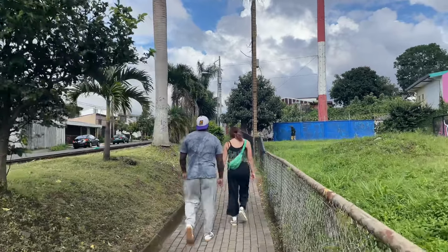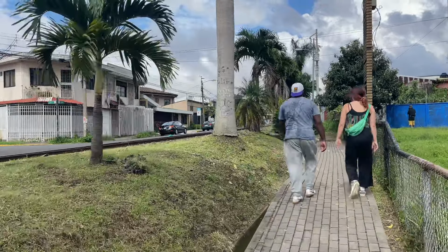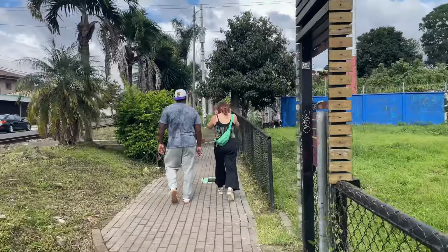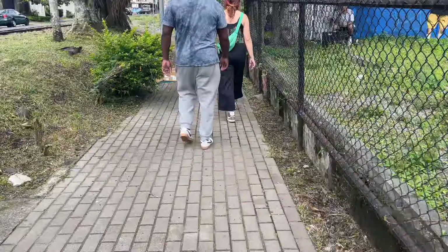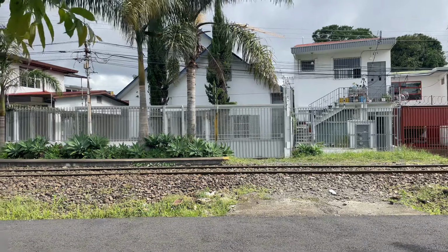Those are our friends, Bernard and Mel. You've probably seen them in other videos of ours. So they're our best friends. So we do a lot of stuff together. Oh, that's a big hole. Gotta watch out for holes in Costa Rica too. I just look like a major tourist, but that's okay. I'm okay. Some little houses.